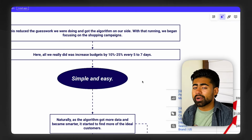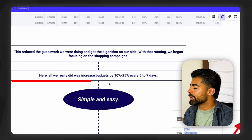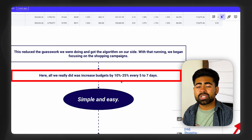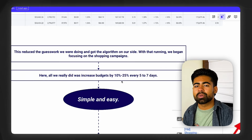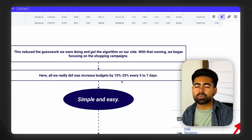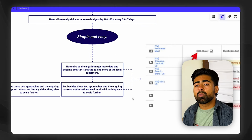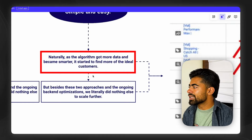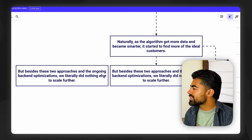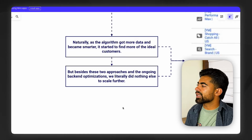And that's where, now when things were working, we started the scaling phase aggressively. We were increasing budgets by 10% to 25% every 5 to 7 days. We wanted to keep scaling in a fairly short time period. We didn't want to go beyond 7 days. We didn't want to do it earlier than 5 days, but we kept things simple and easy. And one thing you want to understand is naturally as the algorithm gets more data and becomes smarter, it starts to find more and more of the ideal customers. But besides these two approaches and the ongoing optimizations, we literally did nothing else. That was pretty much it.